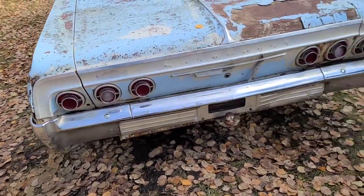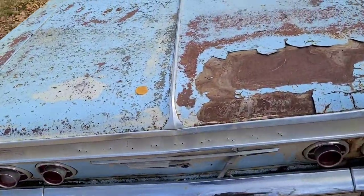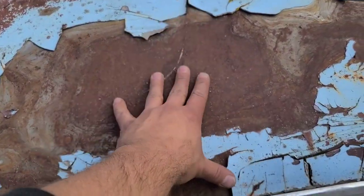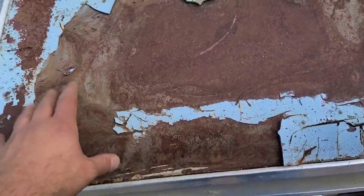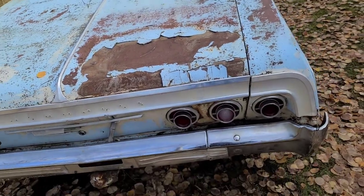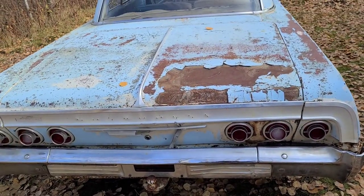When you get here to the deck lid, or the trunk, or whatever you like to call it, this looks to be the only section that's been worked. Actually, no, you know what? It's been worked on over here too. Once that's sanded down, sandblasted, you can kind of see. It doesn't look to be in terrible shape though.